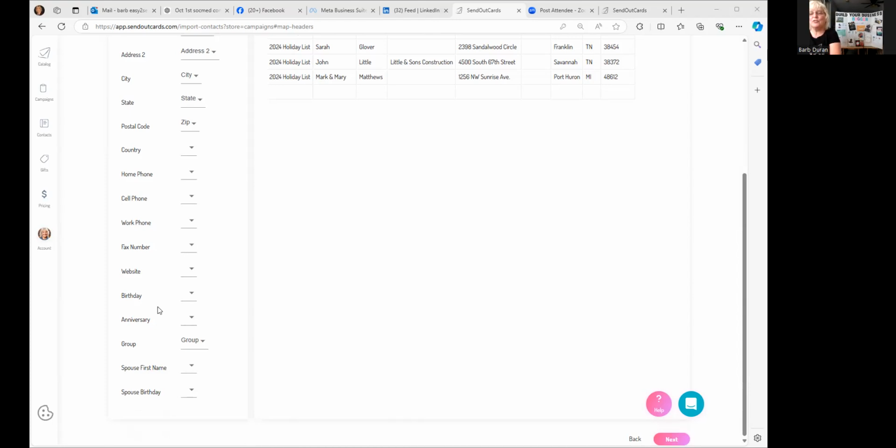In fact, the birthdays and anniversaries are great because then you can do email reminders, and they will email you a reminder for each birthday and anniversary that's coming up. And they'll also show up on your dashboard, your Send Out Cards main page dashboard. So here's group. So you want to make sure that these go into the group we just created.